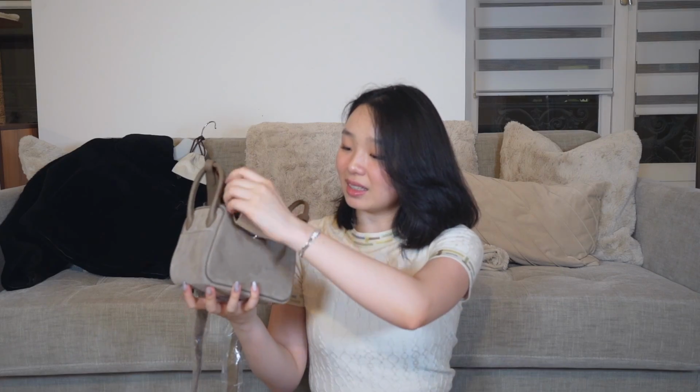This is a very unique piece because Hermes didn't used to make mini Lindy in suede. I've seen, I think, a Lindy 26, and my essay was telling me this is actually a limited kind of thing they're doing for fall winter 2023. So this bag is B stamp, so that means it was made in 2023. And to open it up, like all of the Lindys, you just do that, and you can open it up.